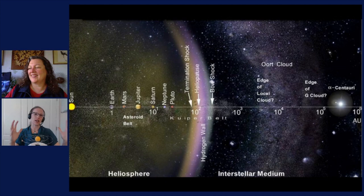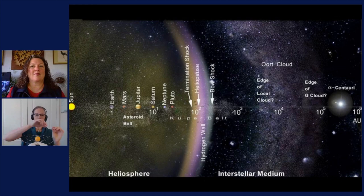And that's about a light year away. So it would take light, going at light speed, a year to get there. So it's big, but that's all part of the solar system. It's all in the sun's gravitational influence. On this chart, each time it goes over to the right, the amount of space that it represents gets bigger and bigger. So it takes a really long time to get all the way out to the Oort cloud.